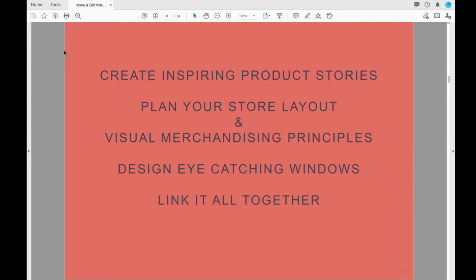And finally, how to link it all together. And I believe this is the most important part, really. If you get all the other things right, you still need to link it across all your channels. So we'll mention that as well.